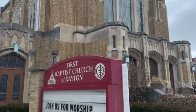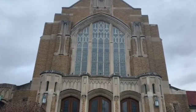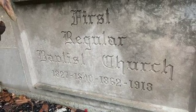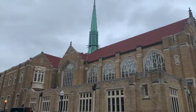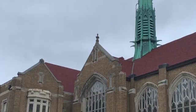First Baptist Church is located at 111 West Monument Avenue. Original construction on the church began in 1913, just 3 months before the devastating flood of March of 1913. There was 9 feet of water in the church, which sits on the banks of the Great Miami River. The final Gothic structure there today was completed in June of 1915.